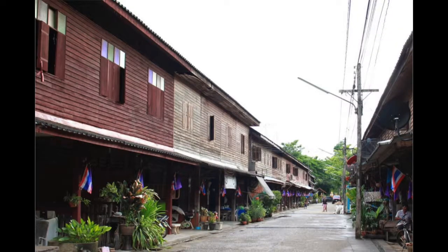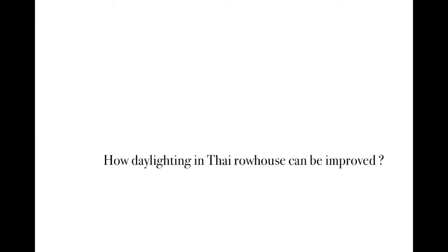A distinct feature of rowhouse is the deep floor plan, which often results in a condition that is unfavorable for daylighting. So in this study, I aim to explore how daylighting in Thai rowhouse can be improved and what design strategies would be suitable.